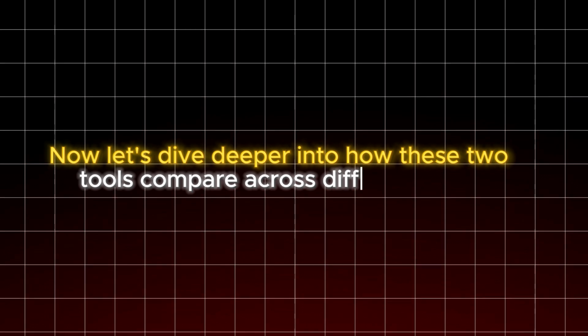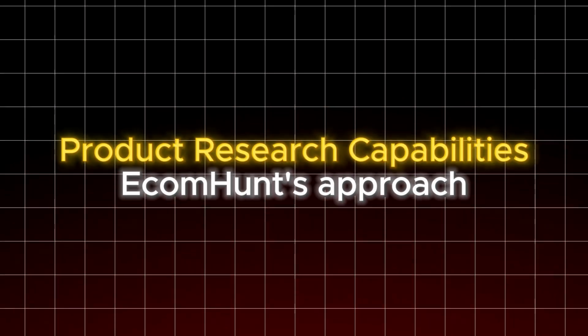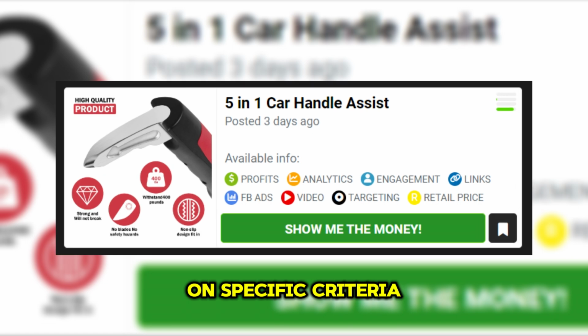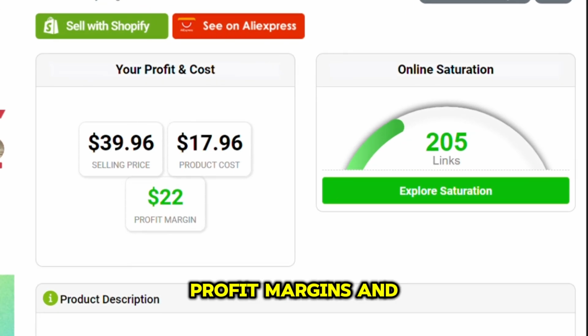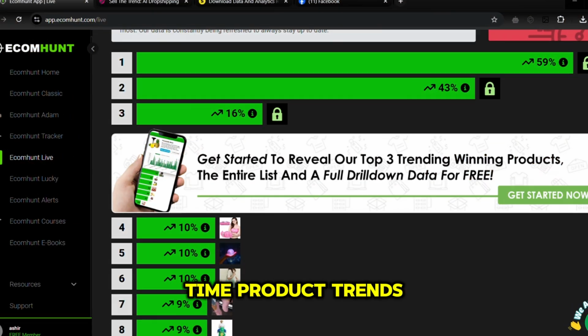Now let's dive deeper into how these two tools compare across different areas. Product research capabilities. Ecomhunt's approach: a manually curated list of 10 to 20 new products added daily. Products are chosen based on specific criteria like profit potential and ad engagement. It includes key data like price, profit margins, and competitor analysis. The Ecomhunt Live feature shows real-time product trends.